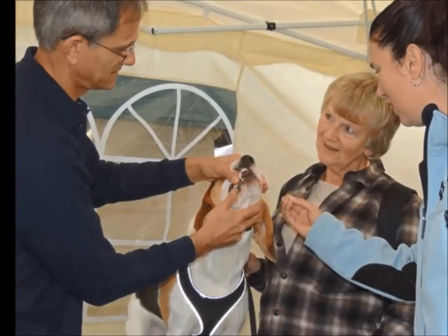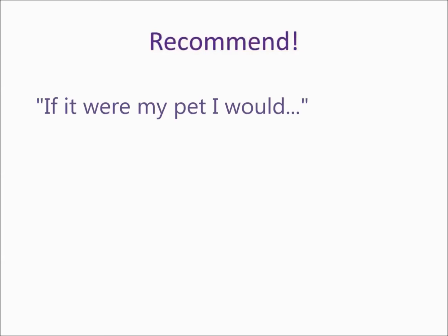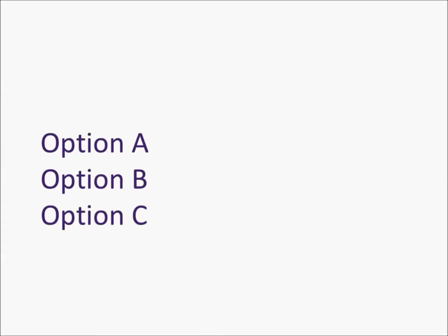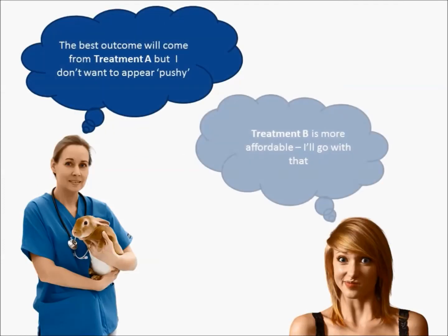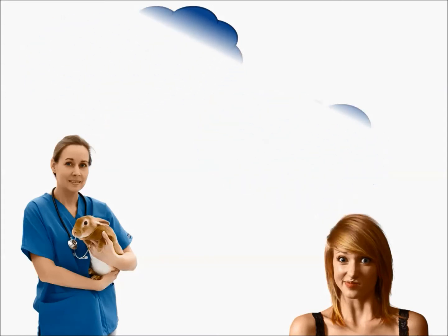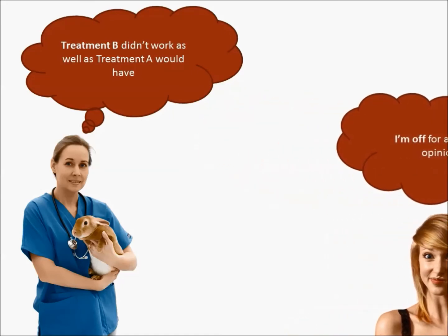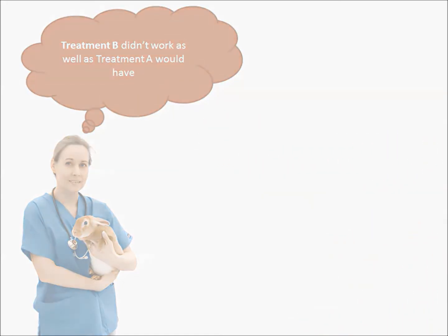Once you have discussed treatment options, it's critical that you recommend too, and use phrases such as, "If it were my pet, I would." This gives the client a clear idea of what you believe to be the best possible treatment and avoids client uncertainty. The worst possible scenario is if a client chooses an option you would have least wanted them to, and then they leave the practice to get a second opinion when the treatment isn't as effective as they would have wished.